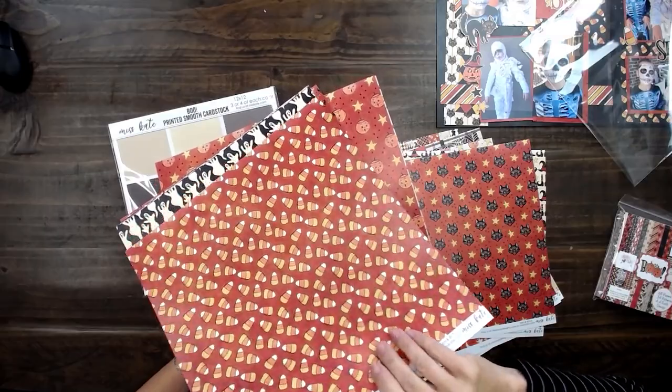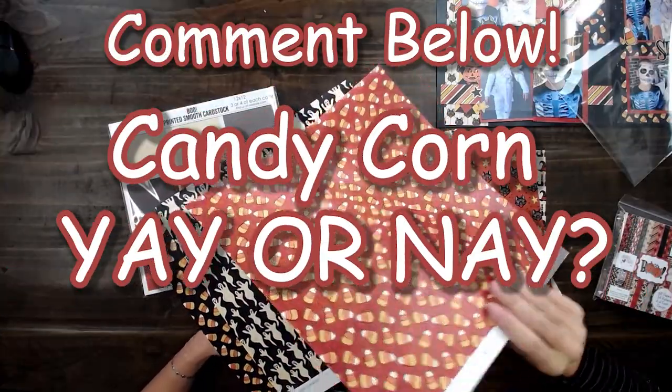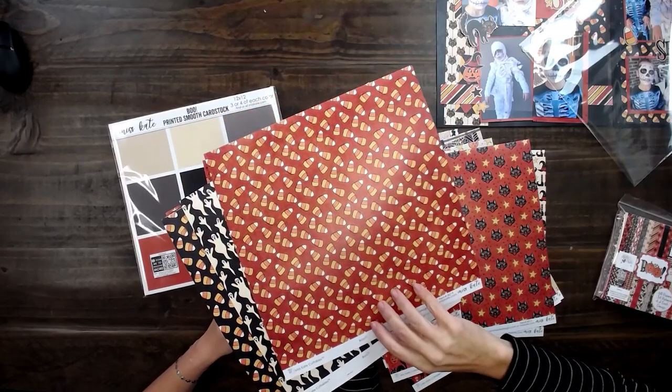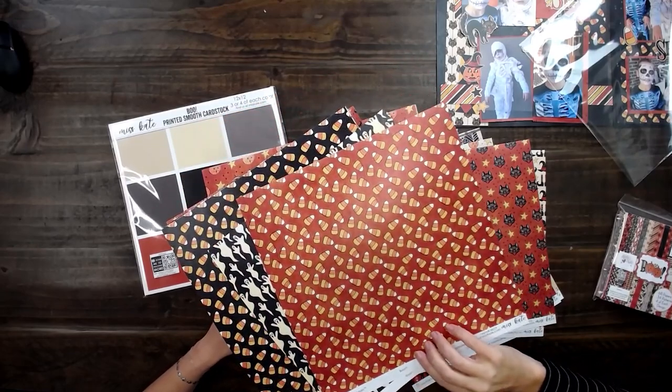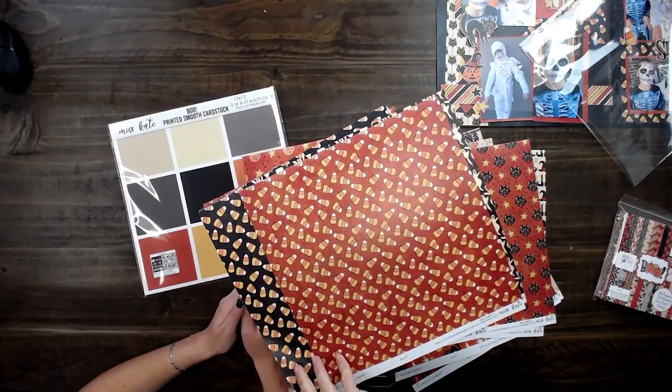Candy corns. Okay, everyone in the comments, can you leave us a comment and say whether or not you like candy corn? Because I love candy corn. It's so good, but a lot of people don't like candy corn. I love candy corn. Candy corn is so good.